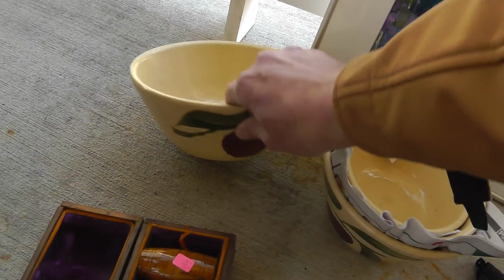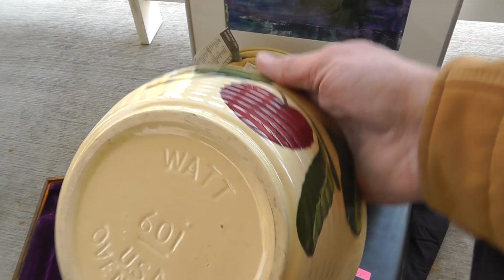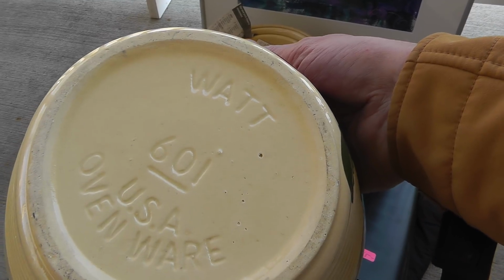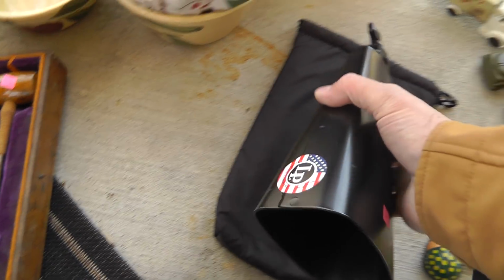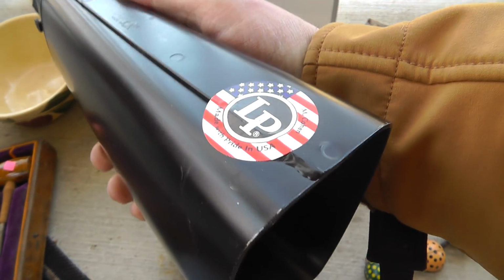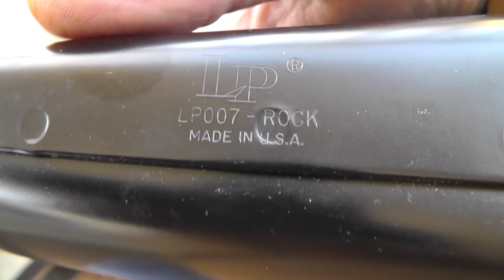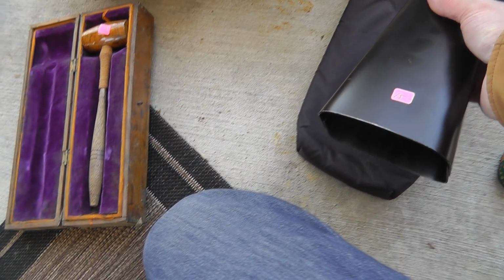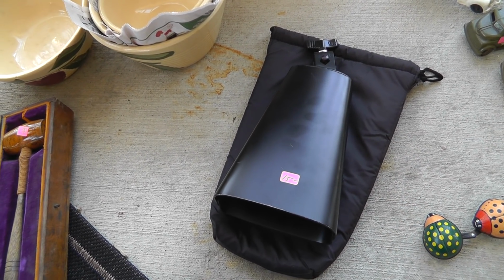The Watt mixing bowls, whole set for 20 bucks. Watt, not as popular as it used to be, but couldn't pass it up to get 4 bowls for $20. I thought this would bring more. It's a Latin Percussion cowbell. This is for rock. It looks like it's never been used. 15 bucks. It's only going to bring around 30 or 35 or so.